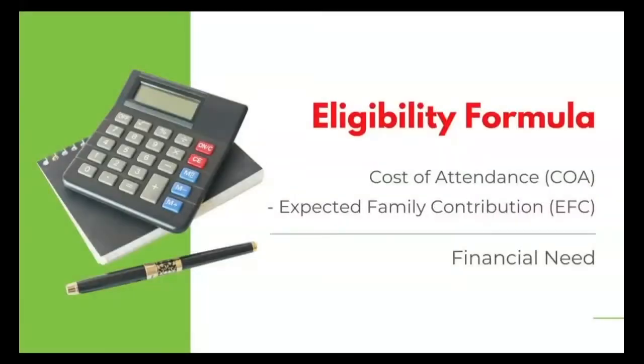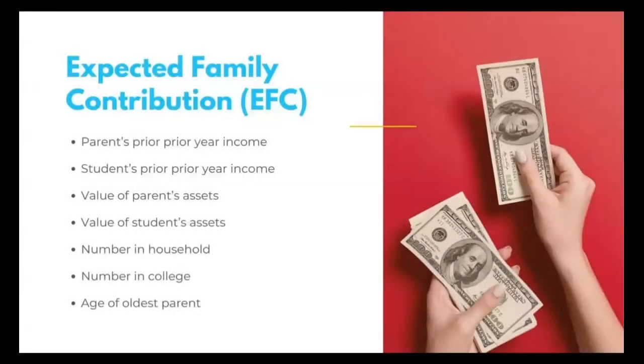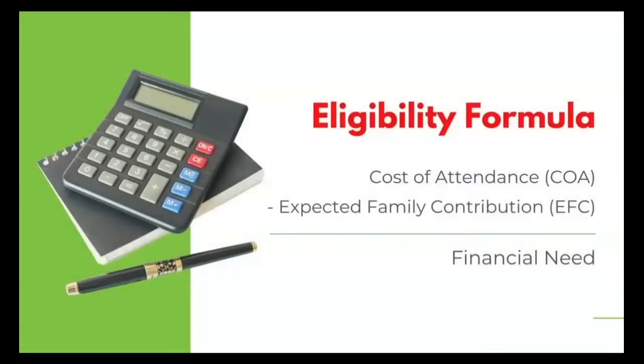Let me give you a crude example. To get to this number called the EFC, the expected family contribution, it uses what's called the eligibility formula. It will take a look at the cost of attendance, the total cost for your school. And this is why it's really important: you take your cost of attendance minus your expected family contribution. The difference is your financial need.